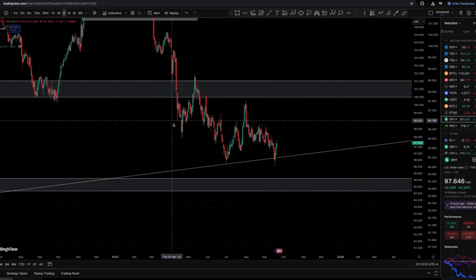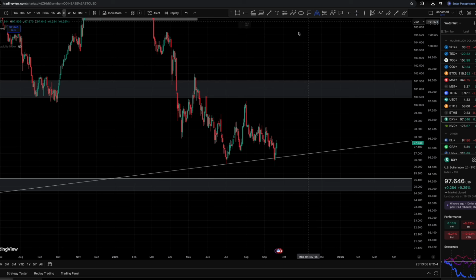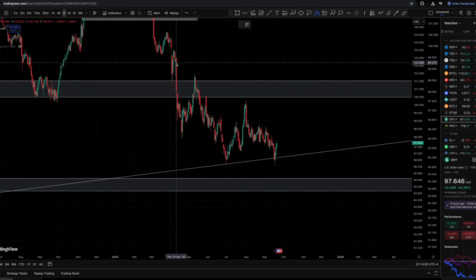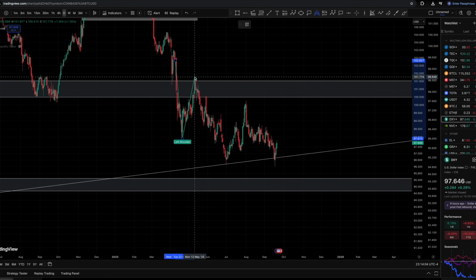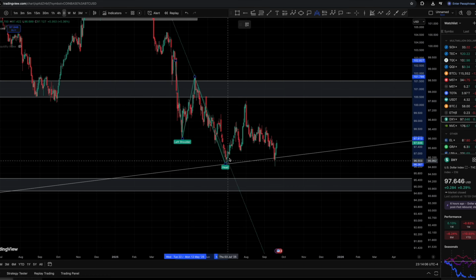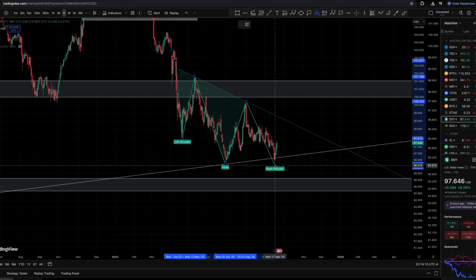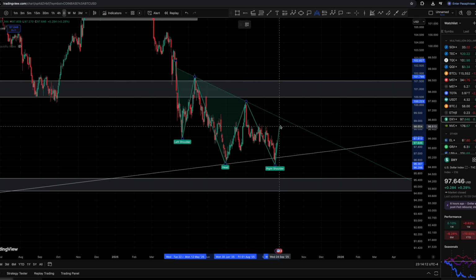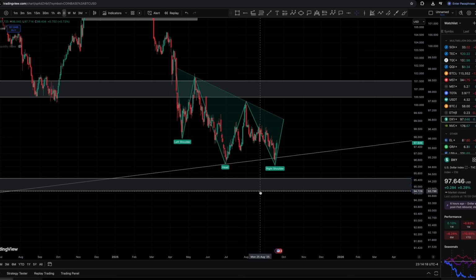You also could actually have a potential inverse head and shoulders. It looks a little funny though. It depends on how you draw it though. That would kind of be the one there. I don't even know if we'd need more for it to actually play out. You'd have to get a move to 99 for the inverse head and shoulders to actually play out.